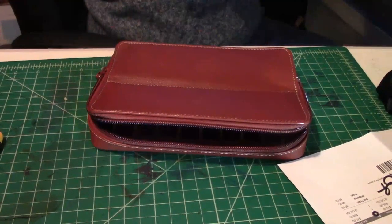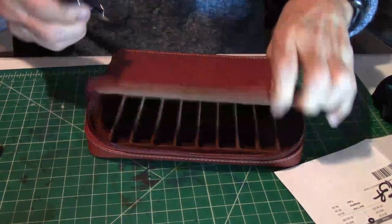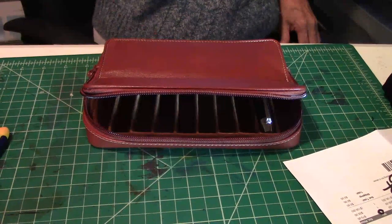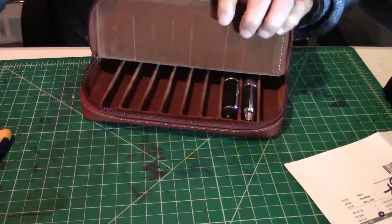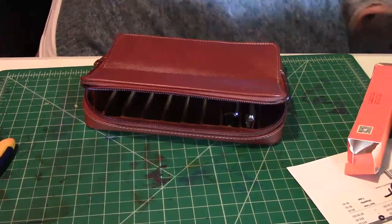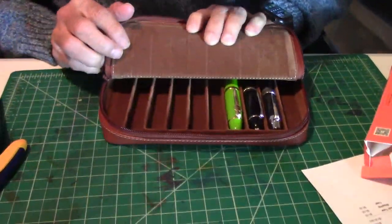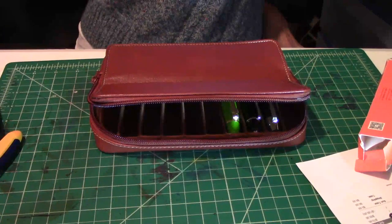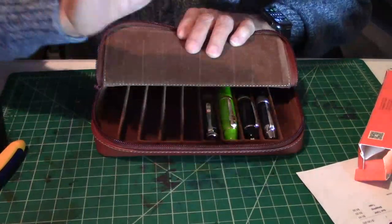Well, I'll just use a Montblanc. Very nice. And I'll just get another Montblanc. How's that? The 149. And then I'm just going to put in here, if I don't break it, a Jinhao 159, a nice chunky one. Fits nicely, don't they? Then let me put in my Pelikan. Beautiful Pelikan, a thing to die for.